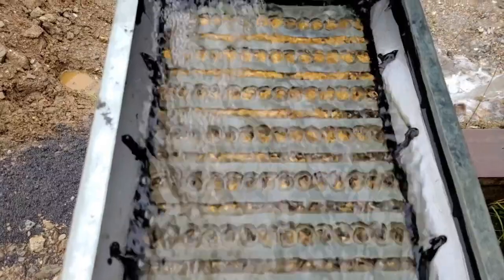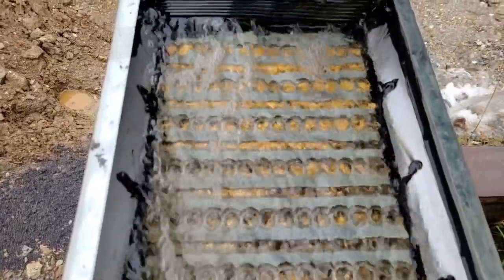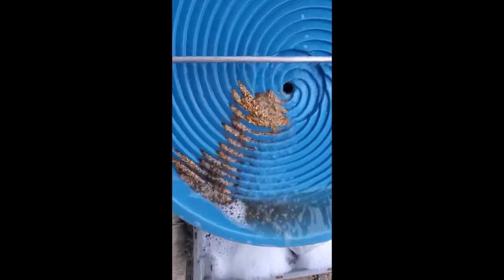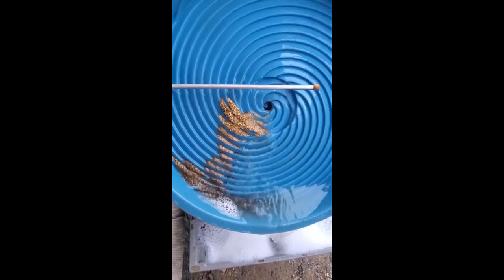With all the concentrate ran, the box is lit up with gold. After I clean it out, it's time to put it in the 24-inch gold wheel to remove all the remaining non-magnetics. The gold comes out almost 100% clean and can be put on the scale after all the water is burnt off and dried.